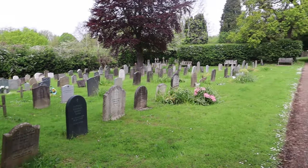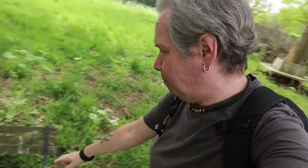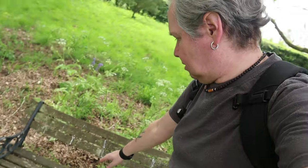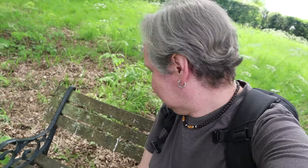I mean, it's a big, big churchyard for such a small church. This has got to be the smallest bench I've ever seen. I mean, it's tiny. Is it just for kids? Yeah, very small.